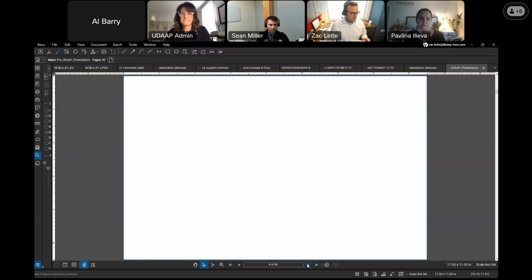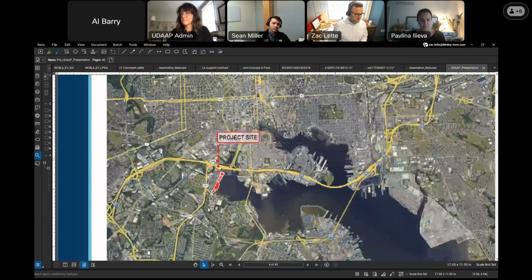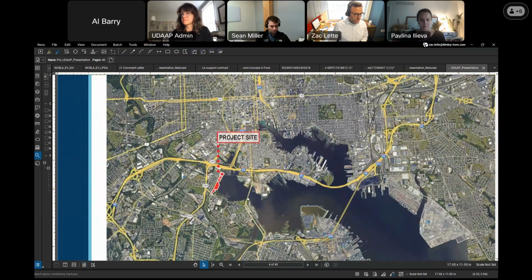Site context, big scale, really big scale, 2,000 scale. This is the project site. So this is the middle branch of the Patapsco. This is 95 as it comes up, and 395 crosses over into the Inner Harbor. This is the end of the BW Parkway, or 295, coming to term in at 95 here. I can zoom in a bit. This is the Hanover Street Bridge.